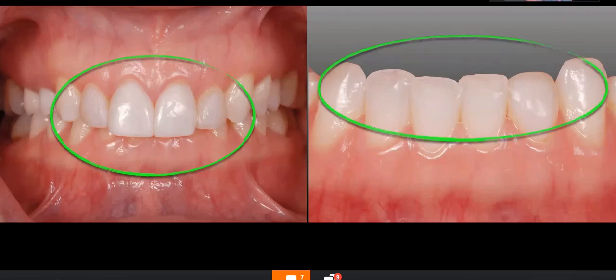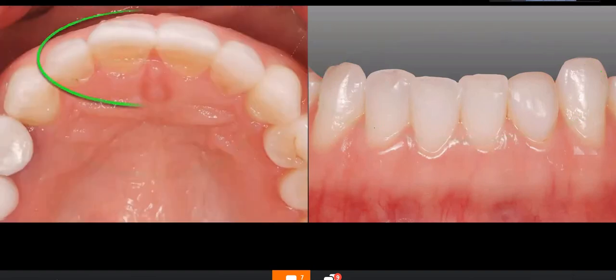Angular wear facets, not flat wear facets. The flat wear facets are people with end-on only wear. They do really well when you follow those occlusal schemes we talked about earlier. So there's the problem. Notches all the way up at the palate, angular wear on lower incisors.